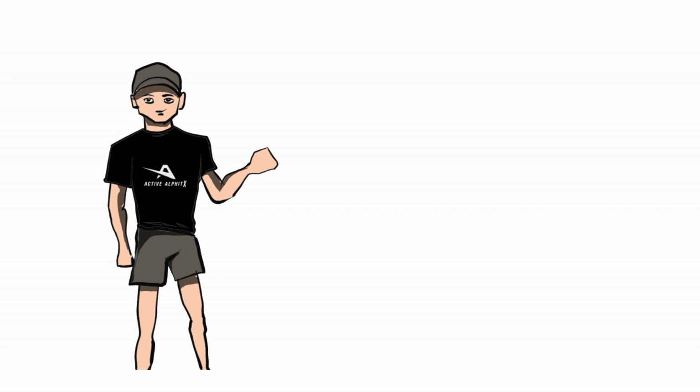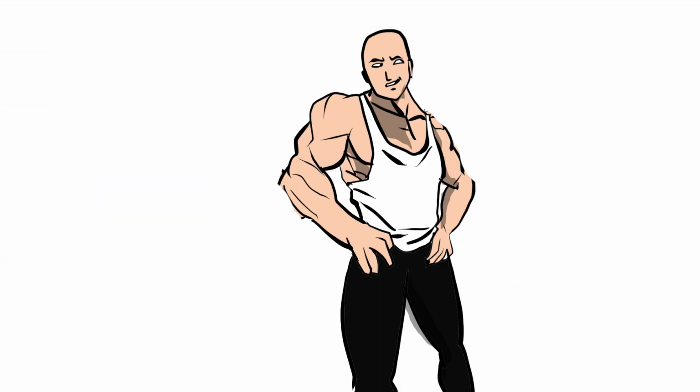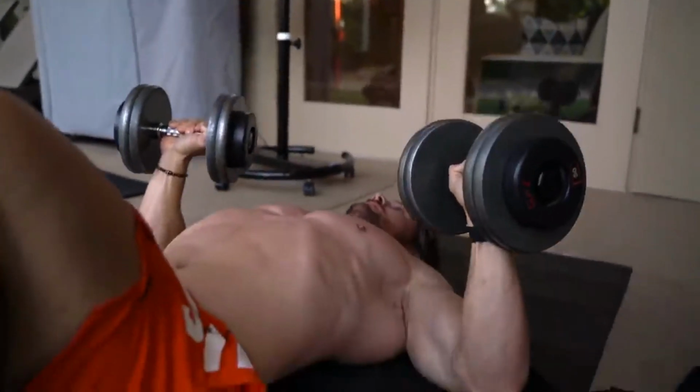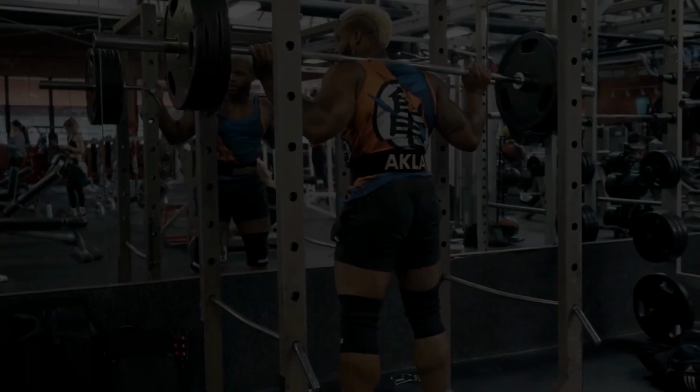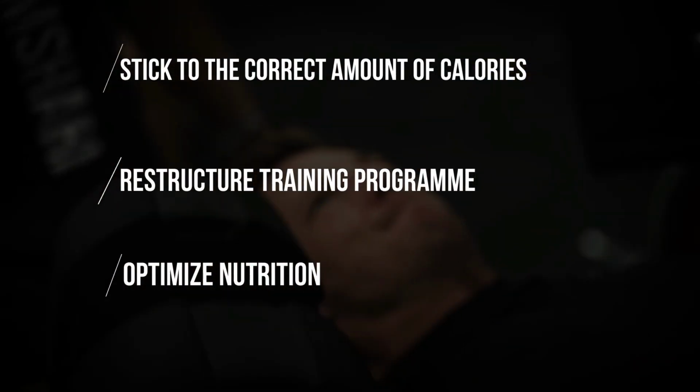As time progresses, you should notice an increase in strength at the gym, bigger muscle circumference, and a smaller waist at the same time, with a lot more growth staring your way than before. Well, maybe. To summarize everything we've covered, you need to know and stick to the correct amount of calories, restructure your training plan, and optimize your nutrition.